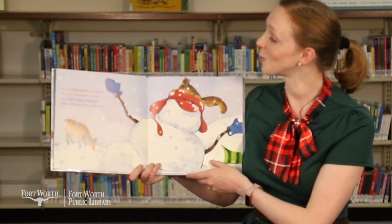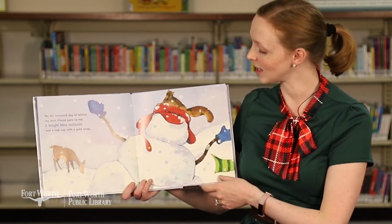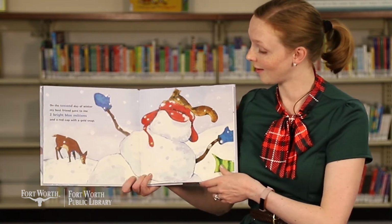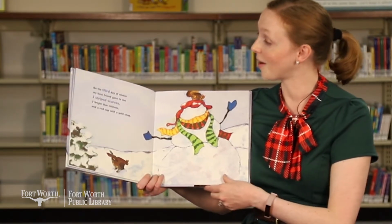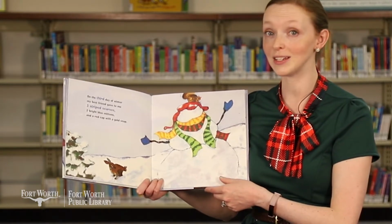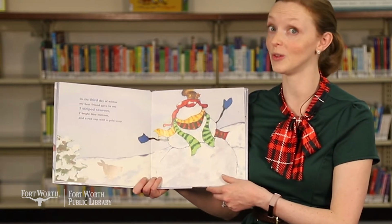On the second day of winter, my best friend gave to me 2 bright blue mittens and a red cap with a gold snap. I wonder what else is going on our snow person. On the third day of winter, my best friend gave to me 3 striped scarves, 2 bright blue mittens, and a red cap with a gold snap.